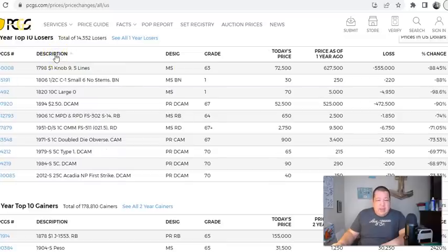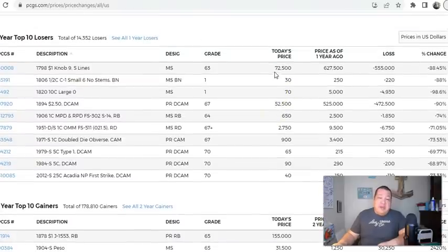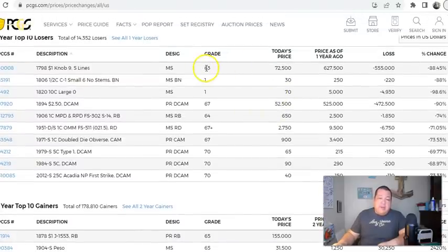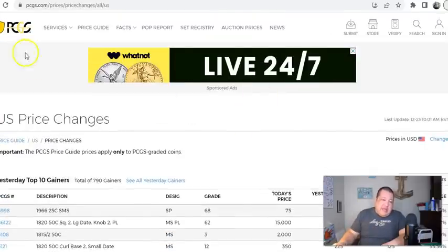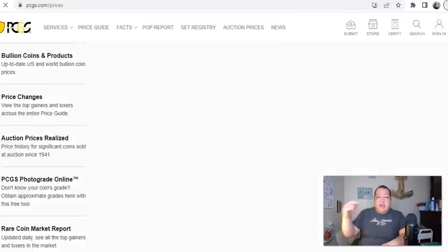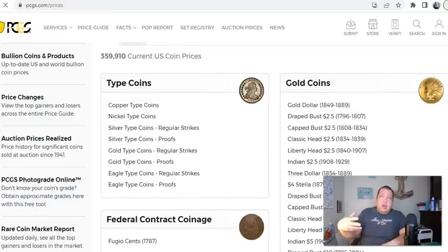But yeah, pretty crazy. Like a 1798 $1 with the knobbed 9 and 5 lines going from 627,500 to 72.5K is a pretty hefty loss for that coin, especially in Mint State 63. If this was a coin that sold for that amount of money a year ago, at the height of all collectibles markets, then we could see why this one had plummeted by a good deal. So you could use that report, though I like it least overall.